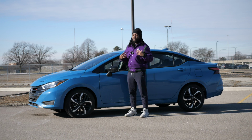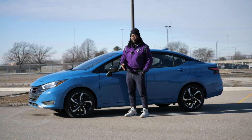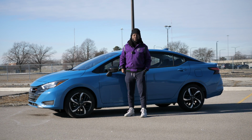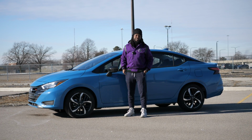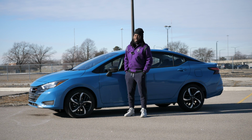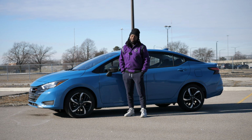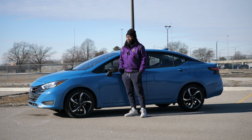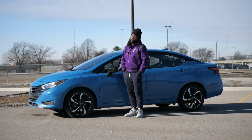For me, it's been a good mix, mostly city driving. I've been averaging 31.5 miles per gallon. And for those of you who like to track your gas mileage, we got a 10.8 gallon tank on here. So you're not going to be having to go to the gas station every other day. It'll last you about a couple weeks. I've driven like 240 miles and I still have a little bit less than a half tank, which is excellent.